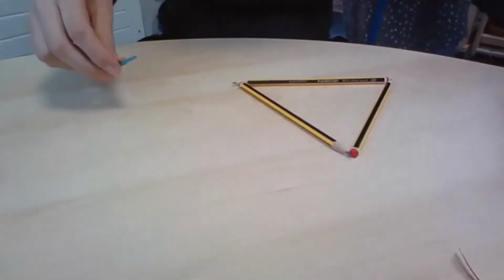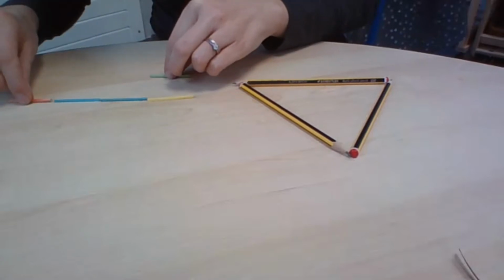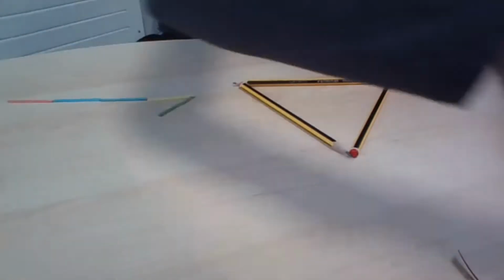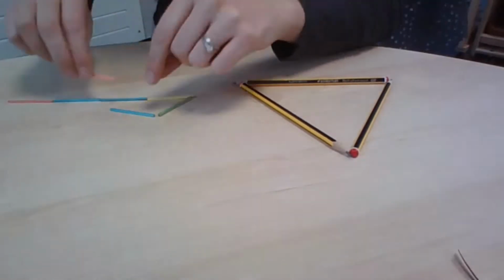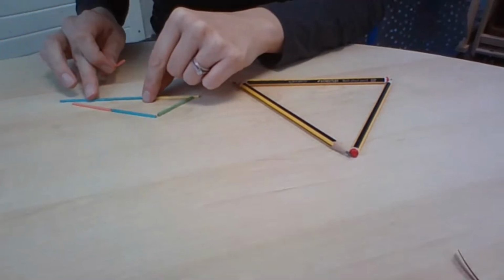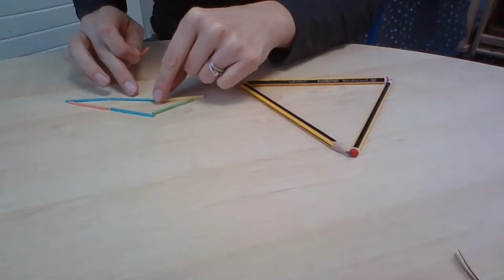Can I use my matchsticks as well? Oh, I've got an idea. I'm going to make a triangle with one very long side, maybe a shorter side, and then another long side. Oh, this is going to look a bit funny. I might take that one off, actually. Let's see. Here we go. Oh, look, I've made another triangle.